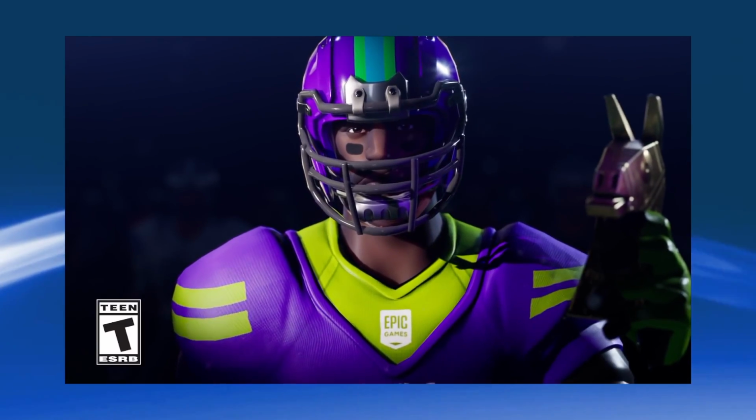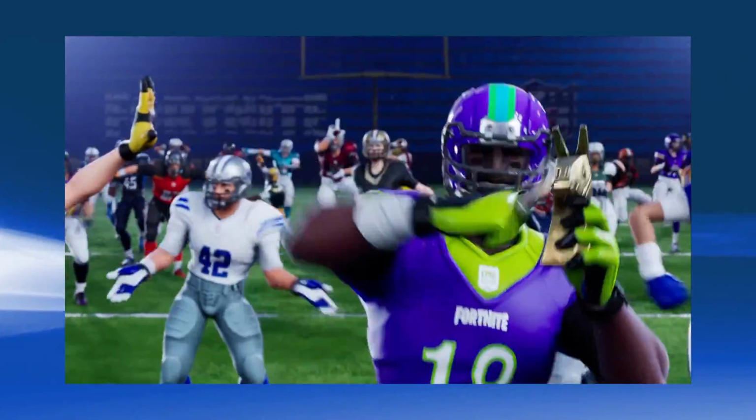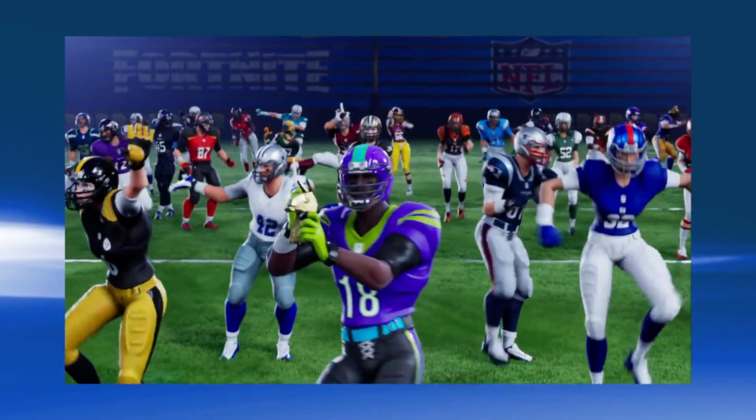If you love the NFL, you love Fortnite, you love doing little dances in Touchdown Zone, you will be able to rock the NFL skins that you love from your favorite teams in Fortnite. They pushed this update out this week where you can buy, I think, certain packs. So I think you buy certain groups of teams. You don't get all of them for just one purchase, and I forgot how much it actually costs.